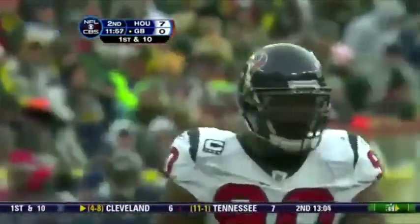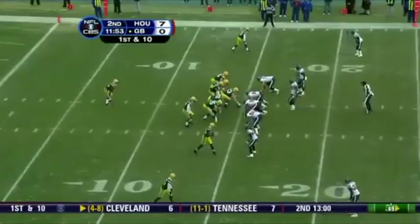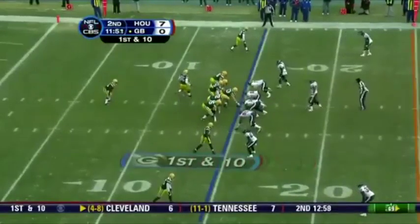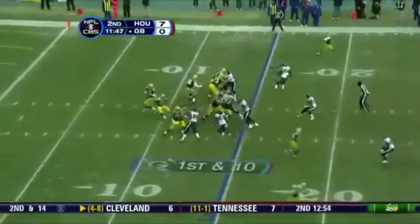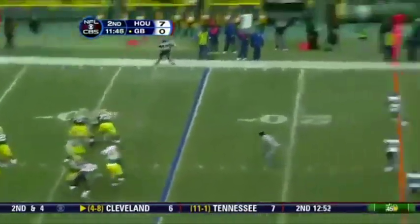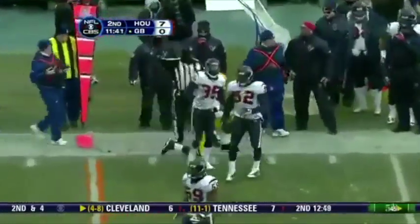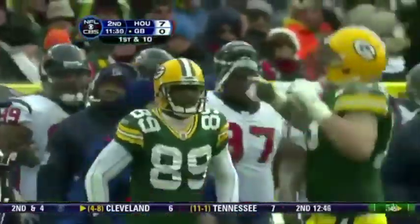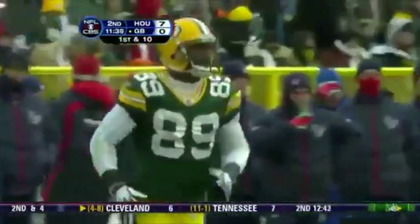First down, Mario Williams, the great pass rusher out of North Carolina State, with 11 sacks to lead the defensive ends of the AFC. First down, play fake, Rodgers, far side. Beautiful throw and a beautiful catch by James Jones as he hangs on to that one and gains 12 yards.